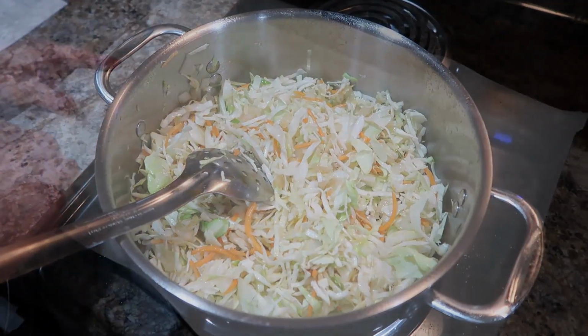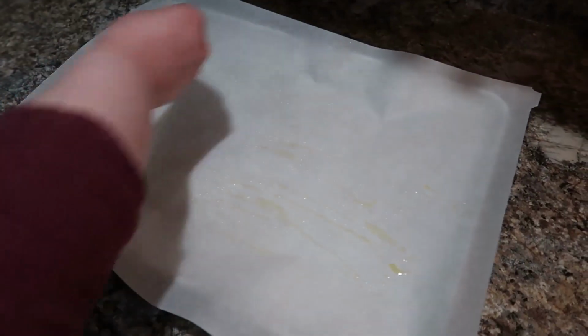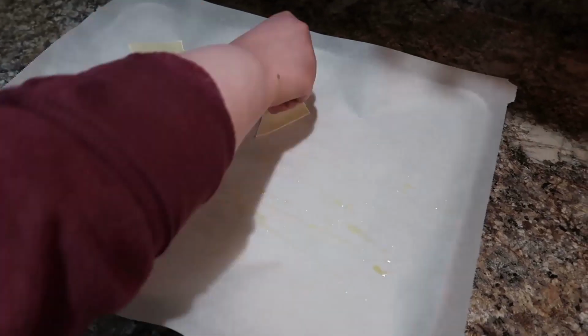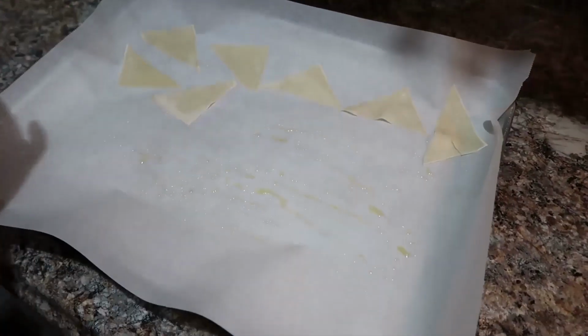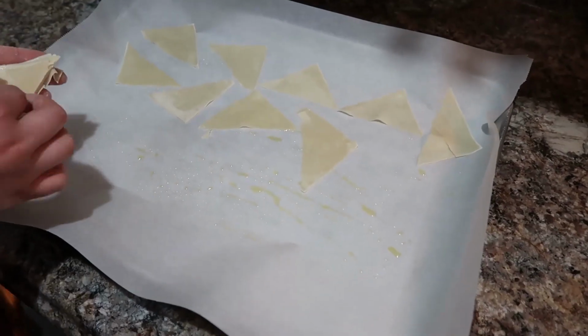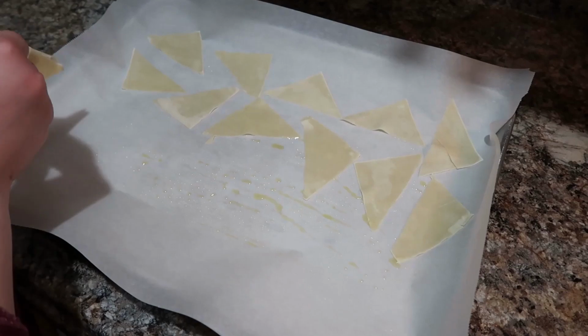So I'm actually going to also make some wonton chips. So I've just got some parchment paper here that I've spread a little oil on, and then I'm rubbing that on there so that it doesn't stick. And this is my daughter. She's cut the wonton wrappers into pieces like triangles, and then she's just made a layer of those, and we're going to bake these. Actually, I started to bake them, and then my son said, maybe we should broil them. And I thought, yeah, that would probably work. So we actually turned the broiler on, and that worked out perfect.